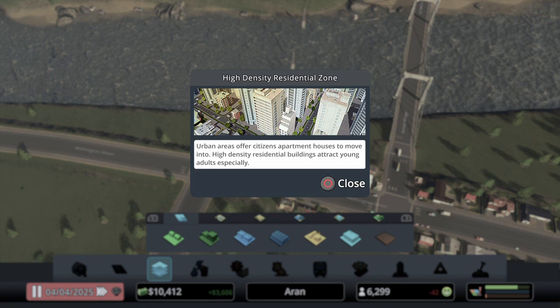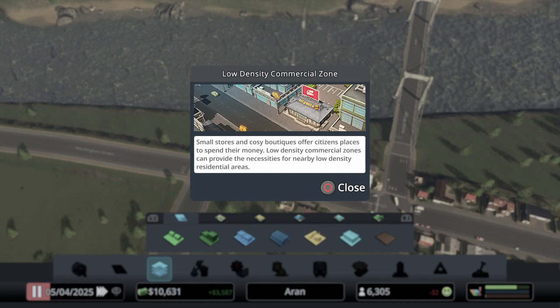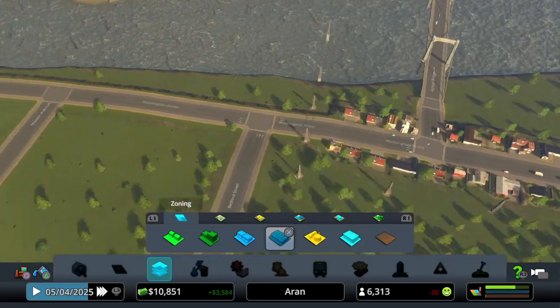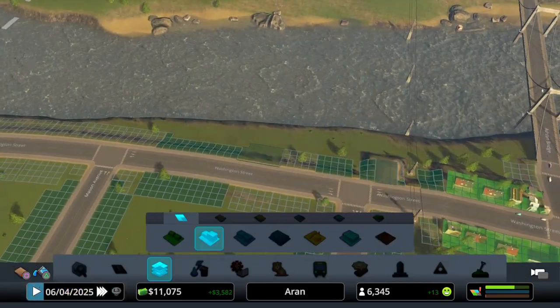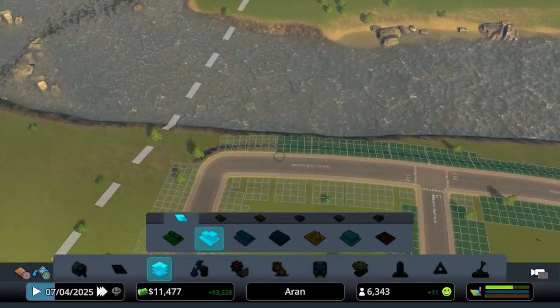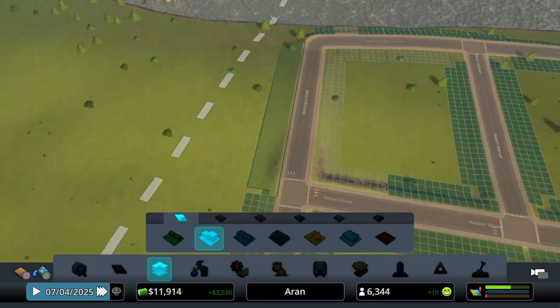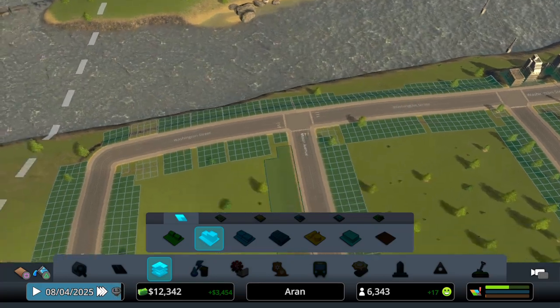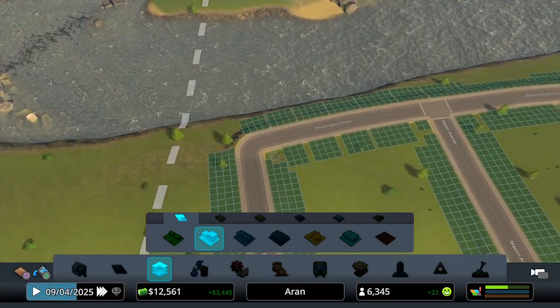Urban areas offer citizens apartments and houses to move into. High density residential attracts young adults especially, because young adults are living in apartments. See, this is commercial buildings. It's kind of like a huge mall type building, not really a mall, if you know what I mean. High density is like a big tower, like a downtown area of a city, because they have really high buildings.